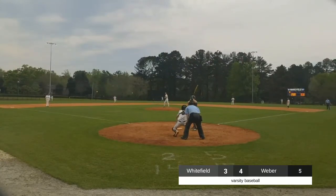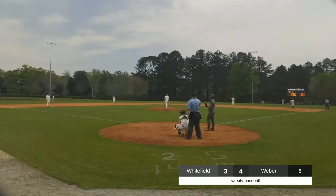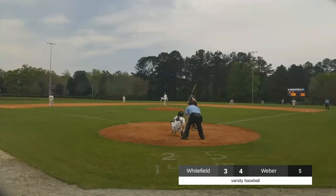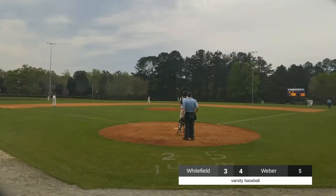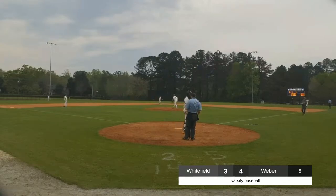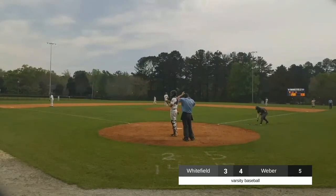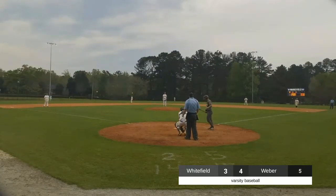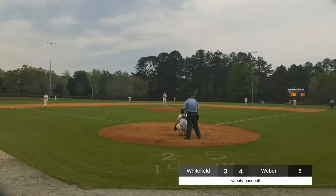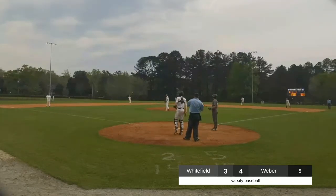Let's see what the senior catcher, Ryan McClung, can do to start things off here in the top half of the sixth. Down one. He takes ball one right there. That one, will it remain fair? It'll be foul. One and one the count. That one low and in the dirt. Two and one.